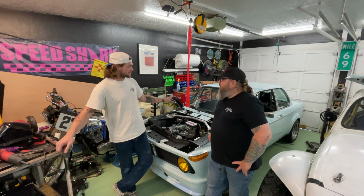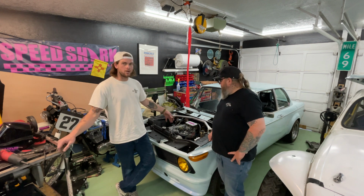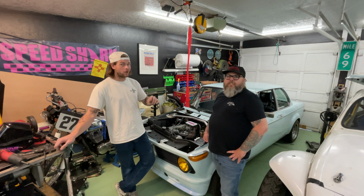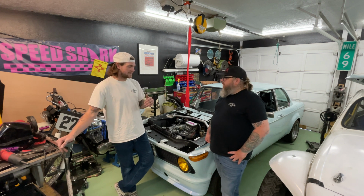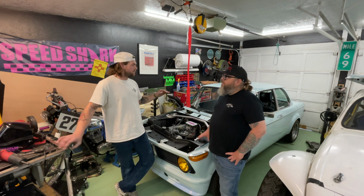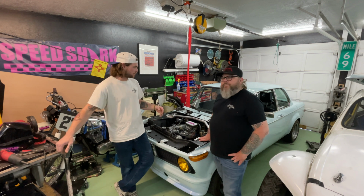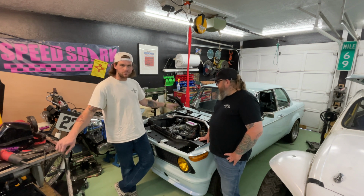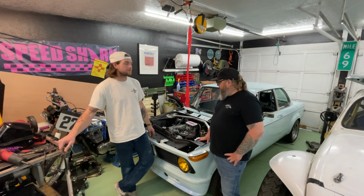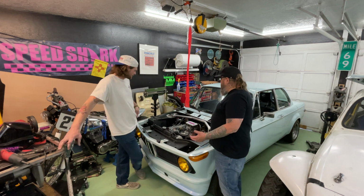Since this is essentially a brand new engine, we are keeping it below 5,000, 5,500 RPM. We don't want to go past that, just so we don't break anything. But we're doing this drive because it's a good variance of RPMs and speeds, hills, climbs and descents. So it's really going to put that engine through its paces. And if anything's going to break, it's probably going to break now.